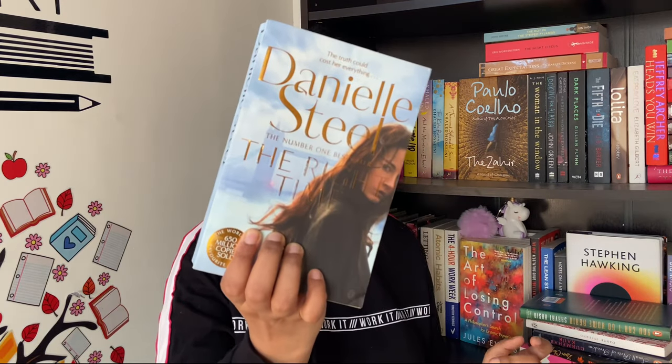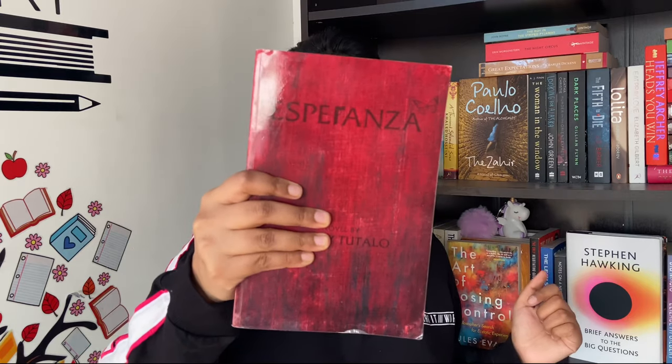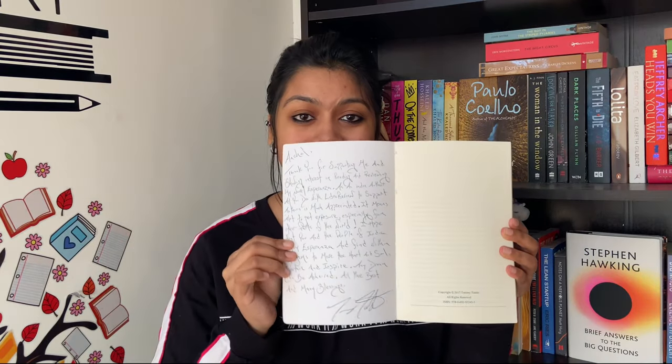Next up is Daniel Steele's The Right Time. I won it as a giveaway again. Nika was holding a giveaway on Instagram and I won. Next up, we have Esperanza by Tommy Tutalo. This was a review copy sent to me. I loved this book so much. Also, the author signed it.